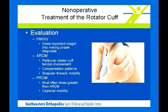And then passive range of motion, a lot of times, is going to be greater than active range of motion, because you don't have that activation of the cuff, or the non-activation of the cuff involved, and you can stabilize that joint as you move it through the range of motion a little bit better. And this is also a great time to detect the capsular mobility of the shoulder and determine if there's any deficits, tightness, or looseness in the capsule.